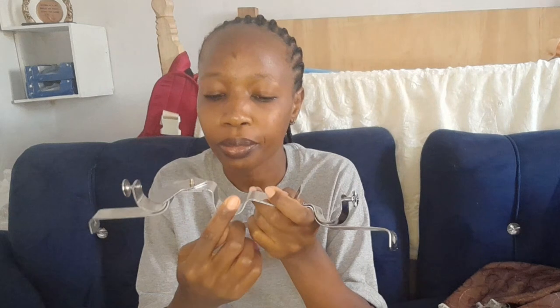I opened the rods because I wanted to confirm that this is the one I was looking for, the one with the double. It's a double rod. This one is for the sheer, and this one for the curtain. At times you can go buy a curtain rod in a hurry, but a curtain rod is not just a curtain rod. So this is the one that I wanted, with two rods, one for the sheer and one for the curtain. So this is what I have.